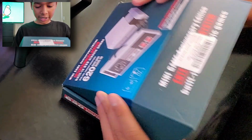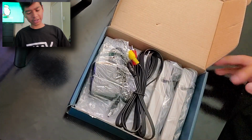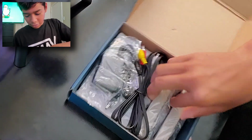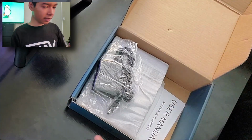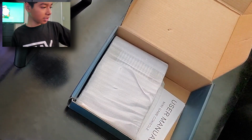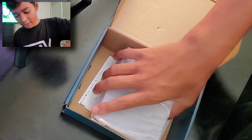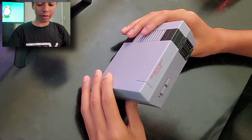I'm so excited. So when we open up the box, it does actually come with everything, which I was pretty surprised about. It comes with two controllers right here. It comes with AV cables for your TV, if you even have AV these days, which, let's be honest, who does? It comes with a little power adapter for the console, and the big boy console itself, the entertainment system. This feels so cheap.